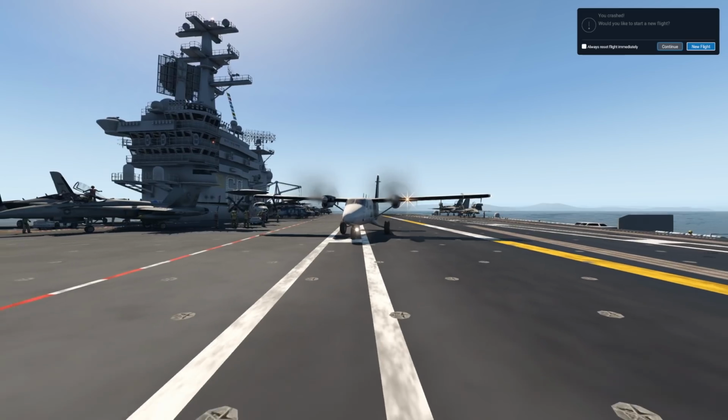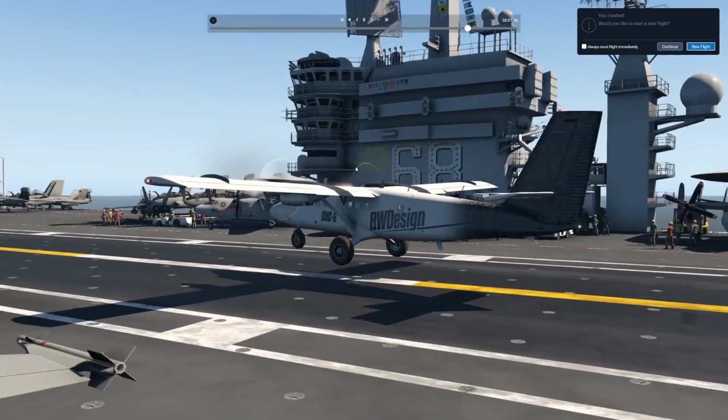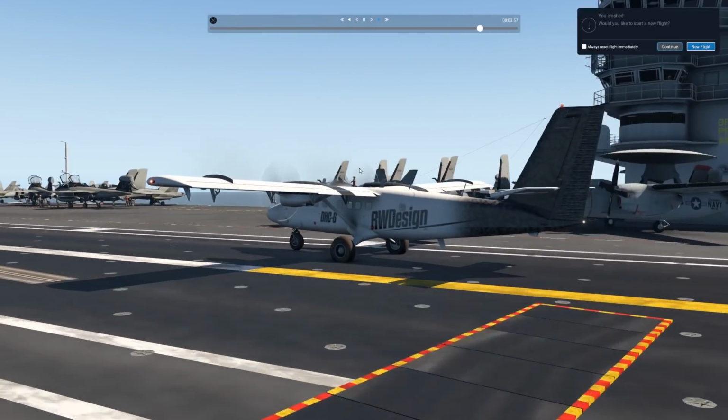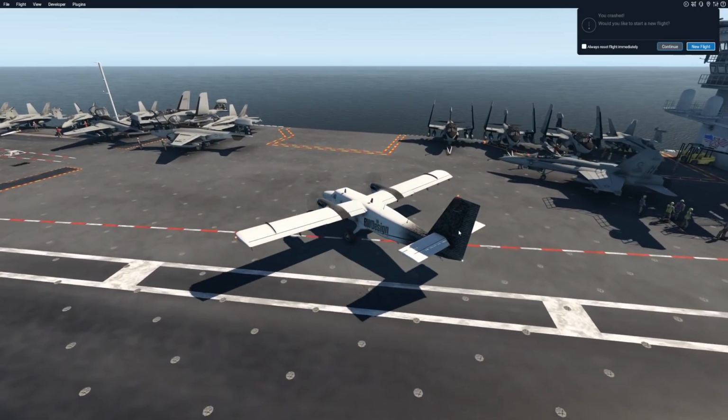And we have actually landed and stopped. That was actually not even any landing run. This was a pretty damn easy landing, definitely. And we have stopped like that. And we can just go to our gate. Let's try some bigger plane.